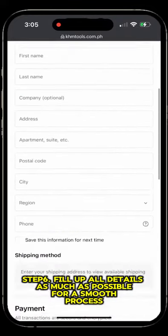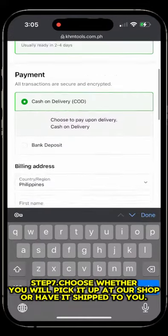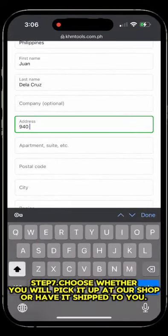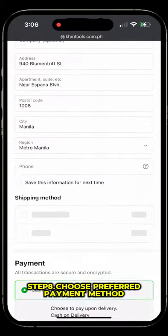Step 6, fill up all details as much as possible for a smooth process. Step 7, choose whether you will pick it up at our shop or have it shipped to you. Step 8, choose preferred payment method.